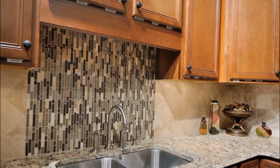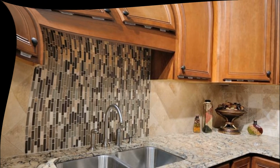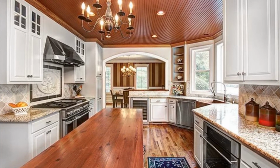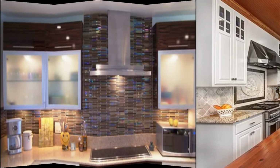2. Porcelain tile. Porcelain kitchen tile is very durable and is resistant to scratches or chips because it is made from the same material top and bottom. Porcelain kitchen tiles can be used to resemble real stone because the tiles are similar in shade and texture.